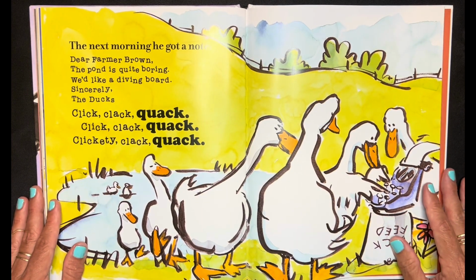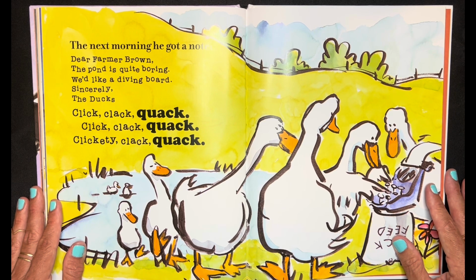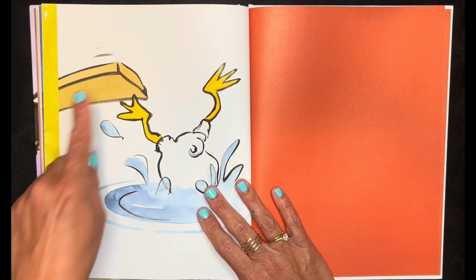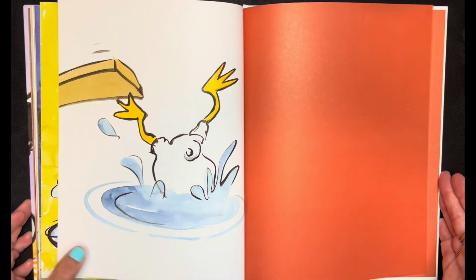The next morning, he got a note. Dear Farmer Brown, the pond is quite boring. We'd like a diving board. Sincerely, the ducks. Click, clack, quack. Click, clack, quack. Clickety, clack, quack. And look at the end. They got their diving board.